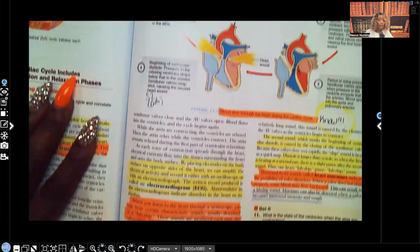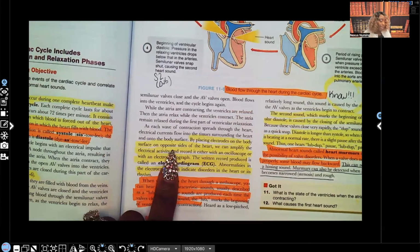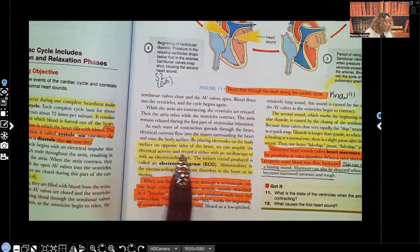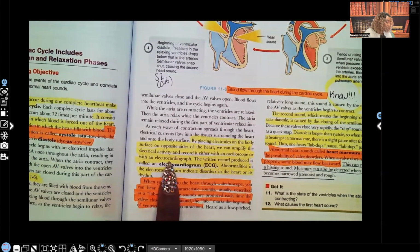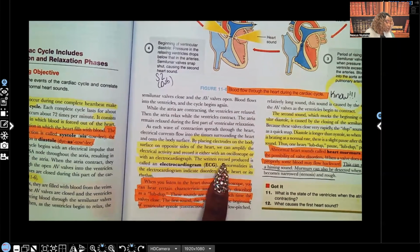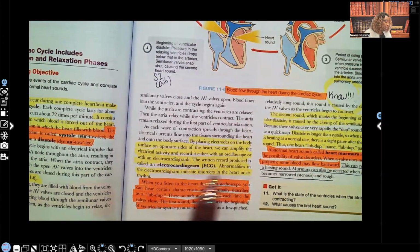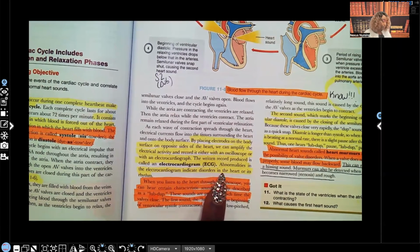All right, moving on. By placing electrodes on the body surface on the opposite sides of the heart, we can amplify the electrical activity and record it either with an oscilloscope or with an electrocardiograph. The written record produced is what's known as the ECG. That ECG shows us what's happening with the heart, what that heart's doing. Abnormalities in the ECG indicate disorders of the heart or its rhythm.